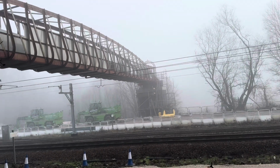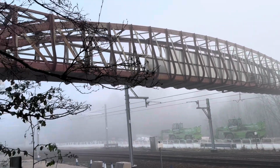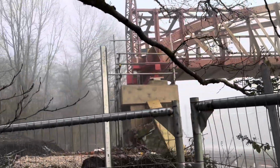So yeah, I'm guessing the next thing they're going to do is to put the access ramps up. I think that's the only thing they've got left to do on this. And anyway, I'll try and keep an eye on the project.